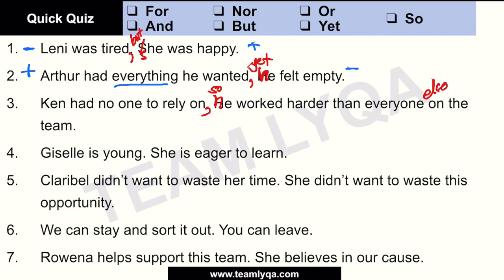Next, Giselle is young. Tapos, she is eager to learn. Now, yung young tsaka eager to learn, hindi naman necessarily contrasting yon. So, ang ilalagay ko na lang ay and. So, Giselle is young and she is, again, small letter na lang ito, she is eager to learn.